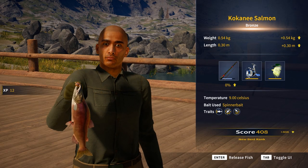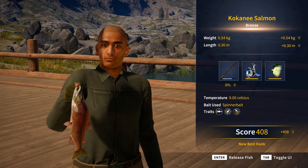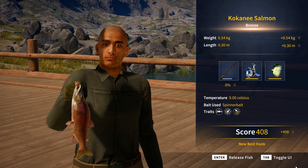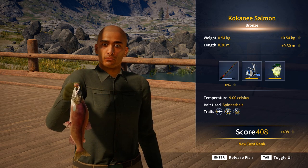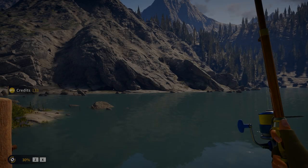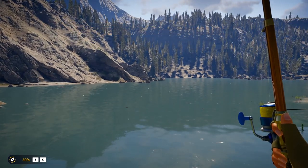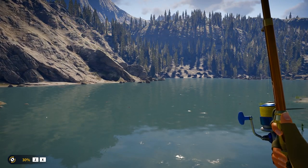Hey, oh, kokanee salmon. Is that how you say it? Let me know how you pronounce that. I have no idea, but I know it's a salmon. See, that's what I might have hooked. I might have hooked a big salmon on the light gear, and maybe that's why I had no chance of reeling it in. So it'd be interesting to see how big those go.